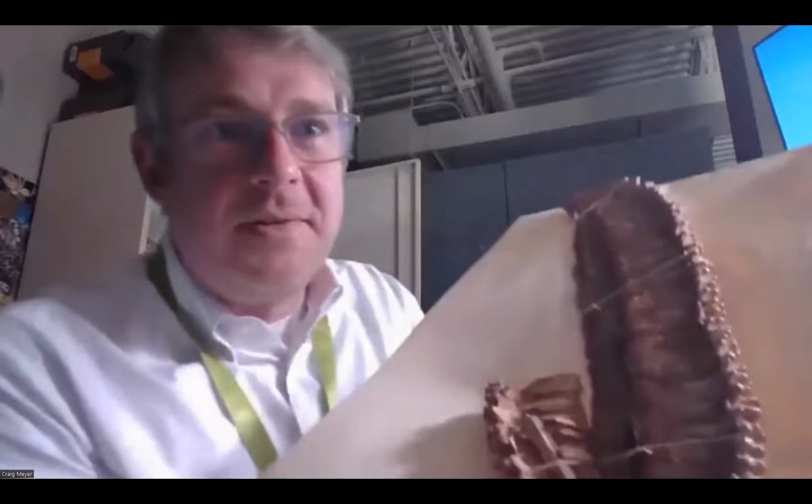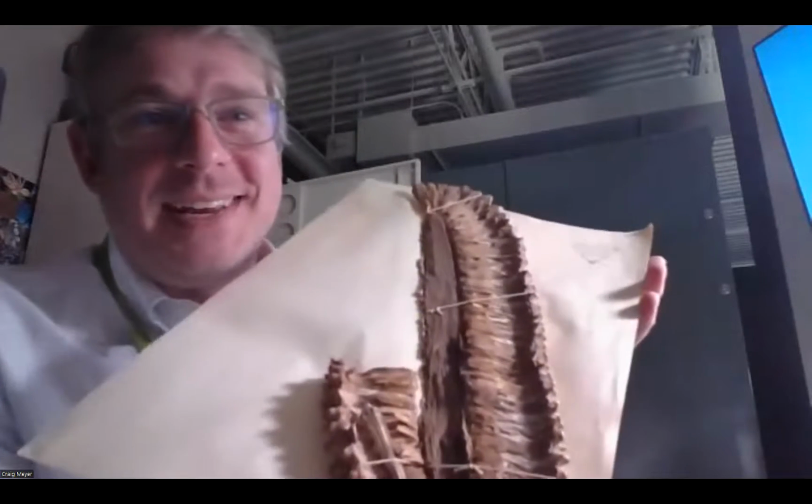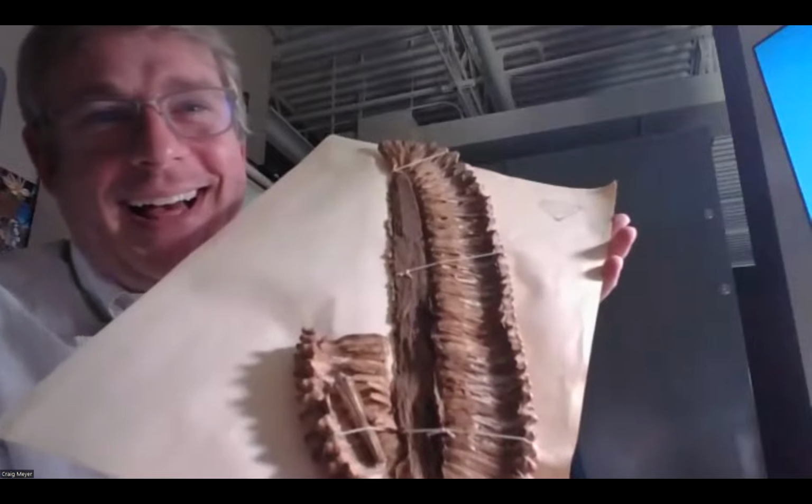Truly a behind the scenes. Here we go. Yeah, we've got some chunky specimens. And I think what Craig might be pulling out is one of the pandanus. Look at this thing. Look at this huge thing. What is this? It's wild. Marvelous. So you'll notice that one had to be sewn on. There was no way glue was going to keep that attached to that sheet.